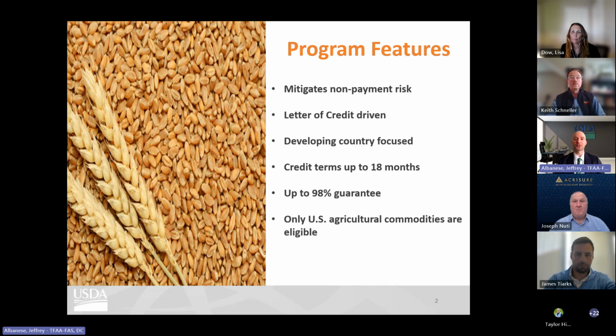We are developing country focused, and as part of our program, we offer credit terms or repayment periods up to 18 months. And we will provide a guarantee up to 98% of the value of any transactions. And under this program, only U.S. agricultural exports are allowed.